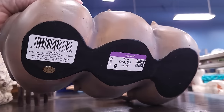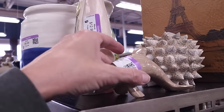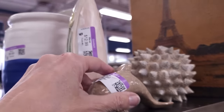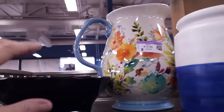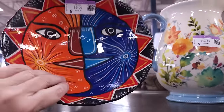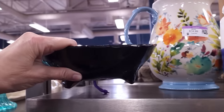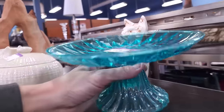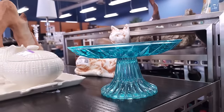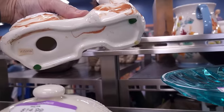That's a planter. 15. Little stone dolphin. He's 10. Oh, that is Pioneer Woman for 15. Oh my. Morillo Juarez for 10. Oh, I'm kind of wishing I'd have been here to get some of those red tags. I think I'm definitely going to make myself a note for when the next red tag sale is. They'll start advertising it again very soon.